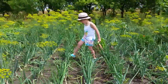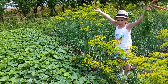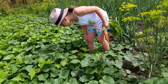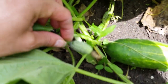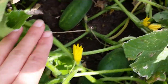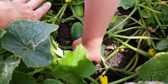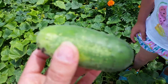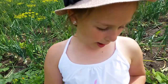Next one in our patch is ogórki! Cucumbers! Oh, she loves cucumbers. Here's some big ones, look. I have beautiful cucumbers here. Here's the baby cucumber. And the big one here. As well, look. And here we have flowers. Yep. And cucumbers. Can we pull one out? We can pick it up. They're a bit spiky. Ow. They have little tiny spikes. Cucumber. Yum yum for salads. My daddy always has salads.